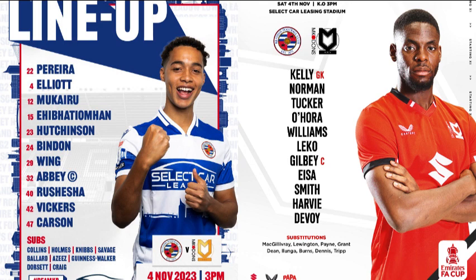Second half commentary as it stands. Reading 1, MK Dons 1, 1-1 at the interval. Oxford lead Maidenhead, also half-time here at the Kassam Stadium, 1-0.